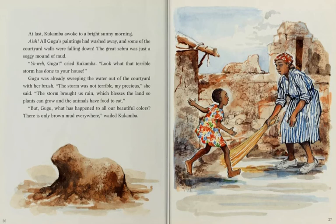At last, Kukamba awoke to a bright, sunny morning. Aish! All Gugu's paintings had washed away. And some of the courtyard walls were falling down. The great zebra was just a soggy mound of mud. "Oh, hey, Gugu," cried Kukamba. "Look what that terrible storm has done to your house." Gugu was already sweeping the water out of the courtyard with her brush.